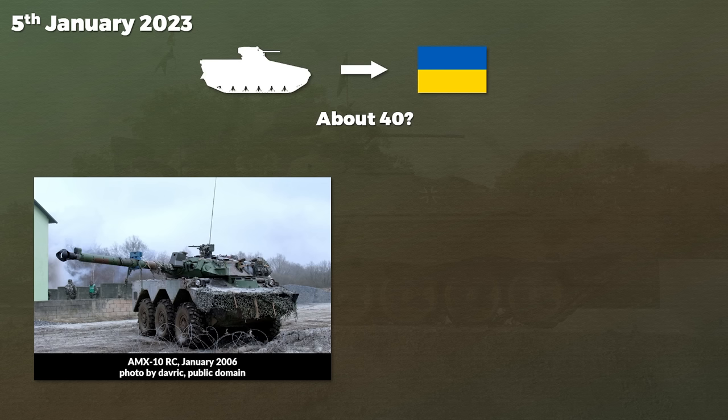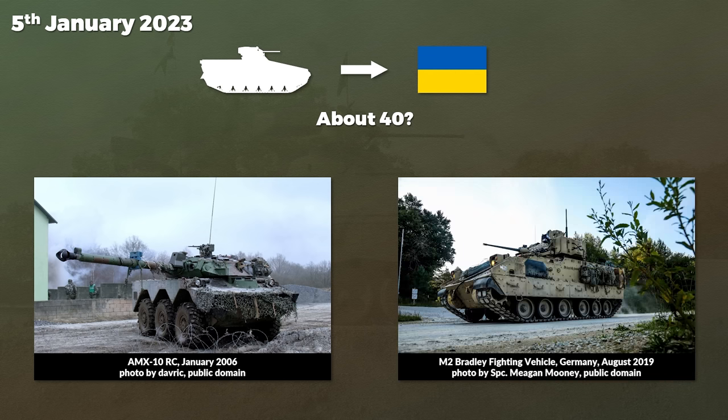The AMX-10 is a wheeled tank destroyer or armored recon vehicle, depending on who you ask. It is lightly armored but has a 105mm gun that is also used in the Leopard 1. Meanwhile, the United States also agreed to send the Bradley fighting vehicle to Ukraine.